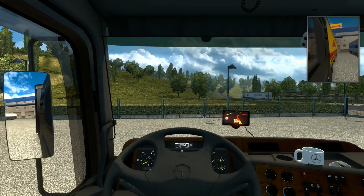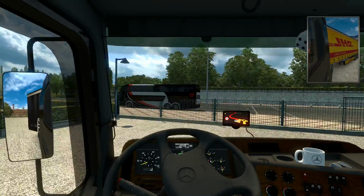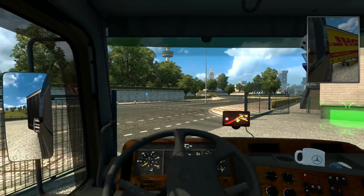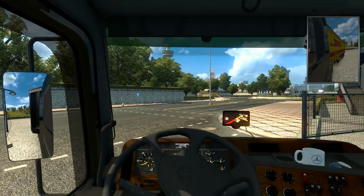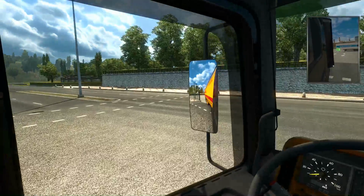I downloaded another mod available for it, which adds a sound pack. So this is the V8, as I said, so you've got a V8 sound. The wheel will be noisy again. I haven't yet managed to quiet it down.